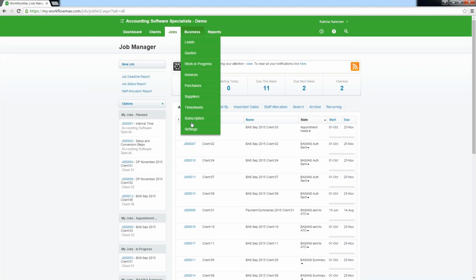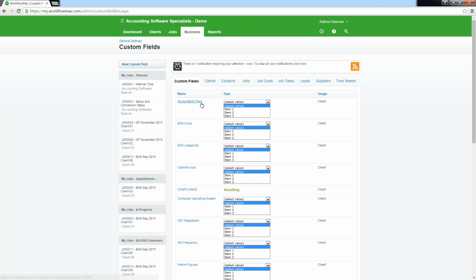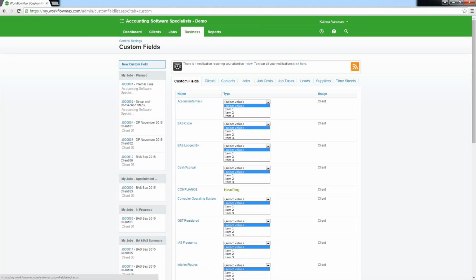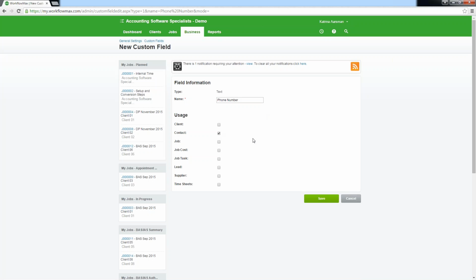Okay, so we'll click over to the settings where the custom field is. So it's within settings and custom fields. So these are the custom fields that I have already created. And if you go and have a look at the clients, that's where they're all sitting. You can move them around if you wish. You can then create whatever custom fields you like for your contacts and jobs. And to do that, you just press New Custom Field. You choose which one you want. So if you want the phone number and you want it to go on a contact area, then you just save that and that's what will happen.